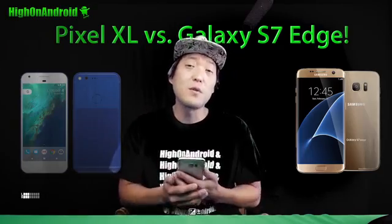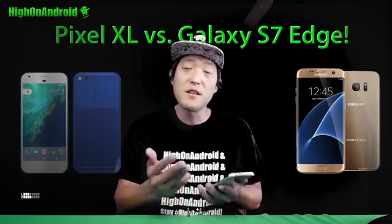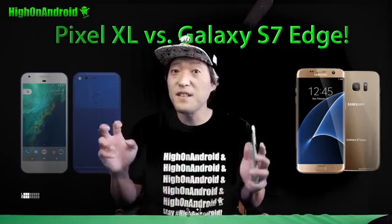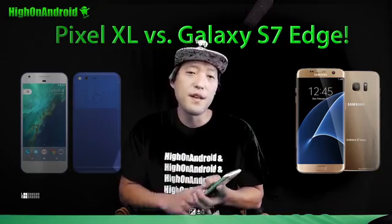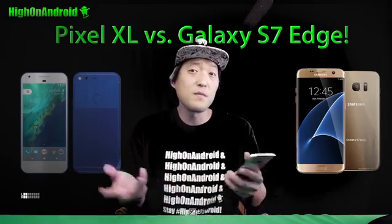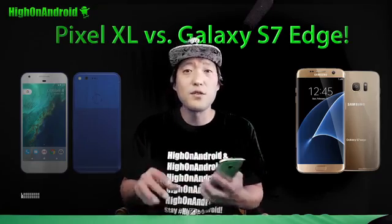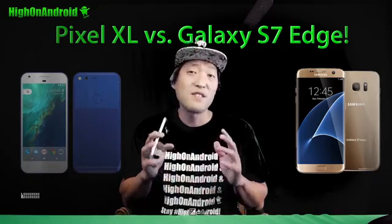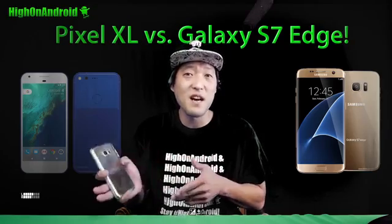I just think it's too early to go all in. But the good thing is the price of Daydream VR is only $79. So it's very affordable. A lot of developers are going to get their hands on it and develop a ton of apps. So in terms of VR, I think Samsung is ahead, but Google is definitely on the right track to overtake Samsung eventually.